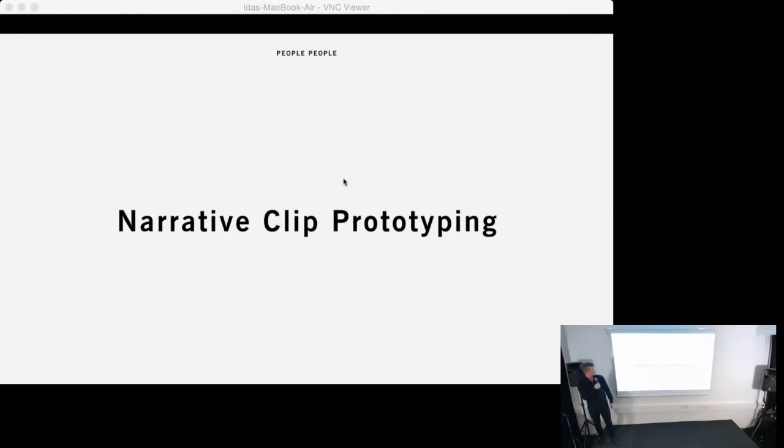in just a while. But I'm going to talk specifically about the Narrative Clip prototyping process, because I was the industrial designer in that project, and I'm going to dive a little bit behind the scenes to show you along the way how prototyping was really essential in order to make this product happen in the best way.